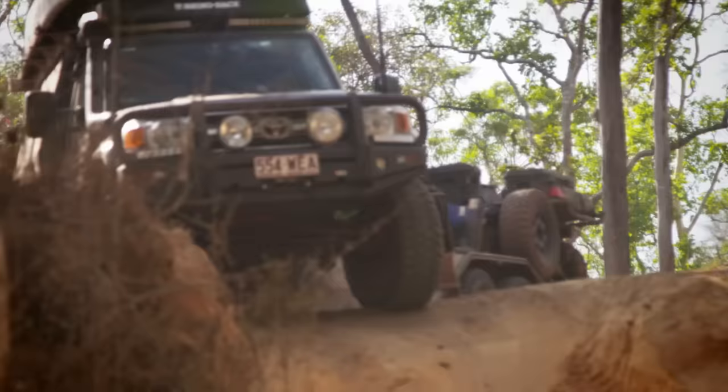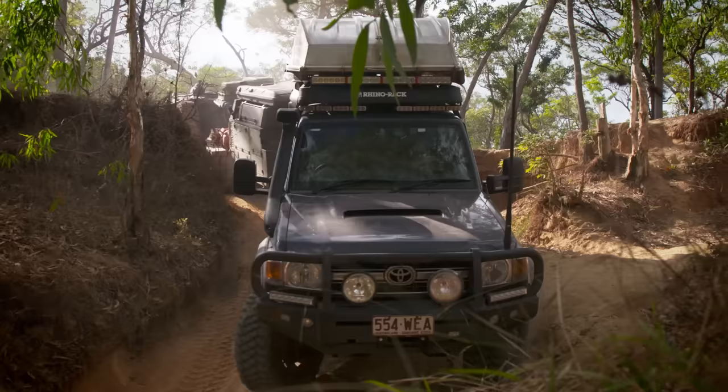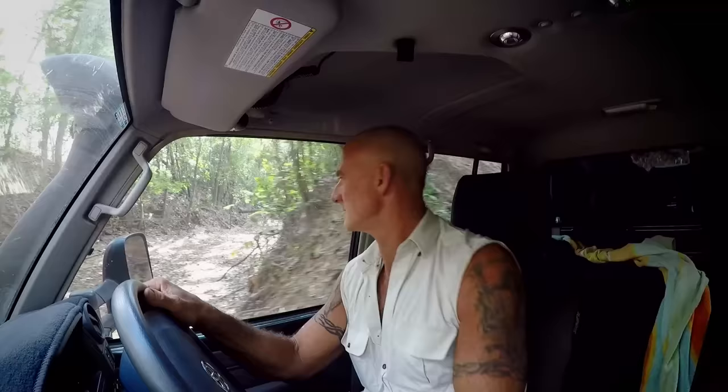Now it's Simon's turn. Going in. Know the length of this trailer is gonna give me grief on this track. You've got a 79 Land Cruiser, which is 6 meters long and weighs 4 ton. A 7.5 meter trailer weighing 3 ton. So you've got 7 ton rolling down the track. I'm breathing.